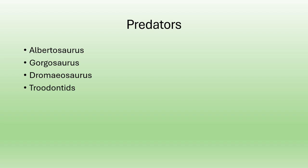Is that juvenile tyrannosaurs like Albertosaurus and Gorgosaurus were able to chase down ornithomimids, and that's really, really cool because the juvenile tyrannosaurs were built for speed. Of course, there were other types of theropods around, like Dromaeosaurus. Dromaeosaurus would definitely be a predator that would go after Struthiomimus, and even Troodontids. Troodontids would probably be ones to go after Struthiomimus at that point in time.